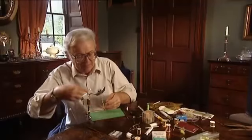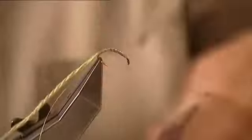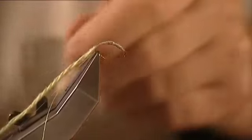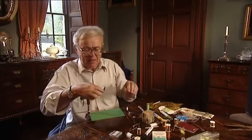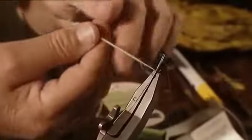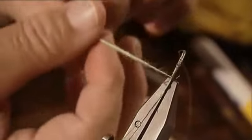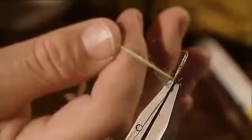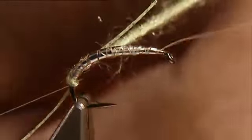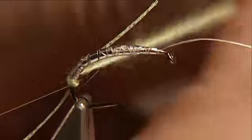Now with this tag of tying thread that I had, I wind that forward, because I wanted to put this end now, the eye of the hook end, and do a couple of whips there just to keep it in place. And now I'm ready to make the nice deep segmented abdomen. Twist the yarn up. Don't twist it too tight to start with. It's only held in by some fine fibres there. So just ease off on the tension there and then start to wrap this on.